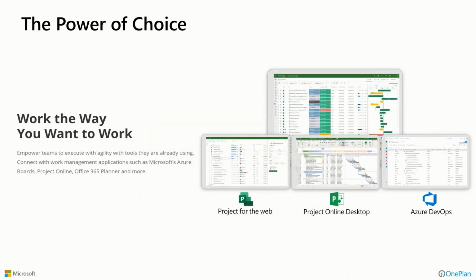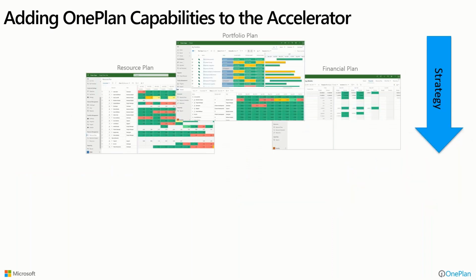So if we think about the power of choice, and this is a very Microsoft-centric view, and we think about OnePlan enhancing the accelerator with some additional portfolio management capabilities and also additional connector capabilities, we can bring in not only the Project for the Web plans, but also Project Online Desktop or Project Professional plans, Azure DevOps plans, Jira plans, etc., or even manage some of those plans directly in OnePlan itself. The idea is this power of choice, which is part of the Microsoft vision, and we help fulfill that by having these connectors.